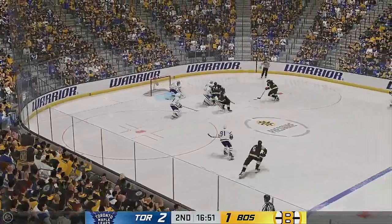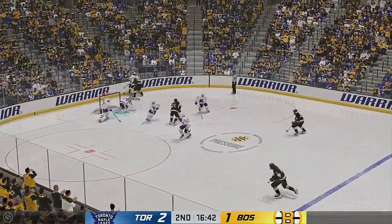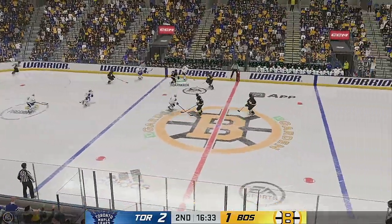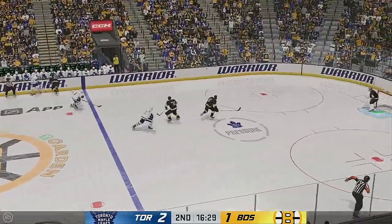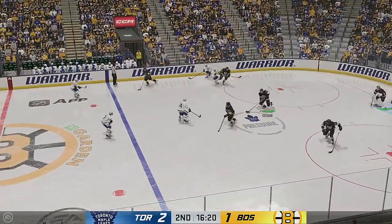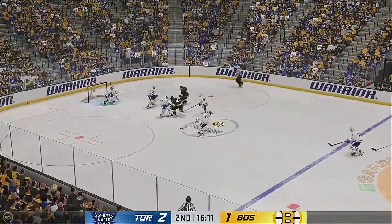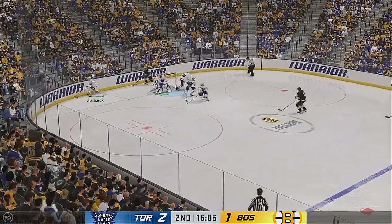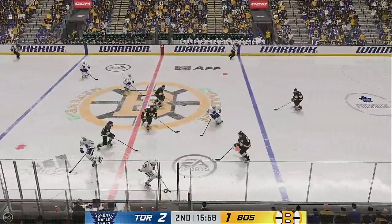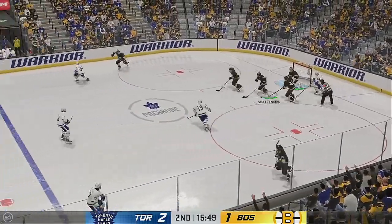Play to poke it away in the offensive end. Good battle along the boards for the puck. Toronto's got possession of the puck. Through the neutral zone, moving the puck along the side. Sends it in on the attack. Slides the puck ahead to Frederick. Great use of the twig as he pokes that one away. The Leafs will play it from the defensive zone. They put the puck into the offensive end.